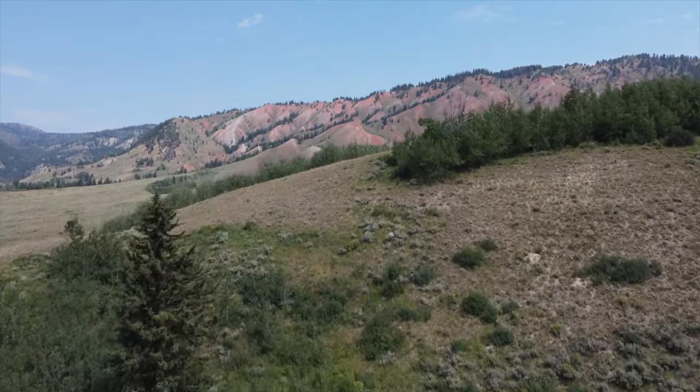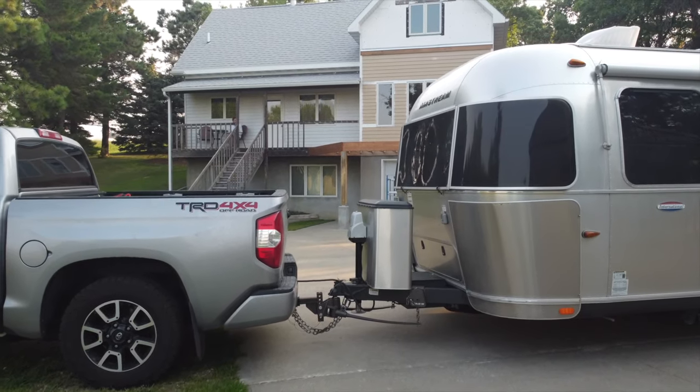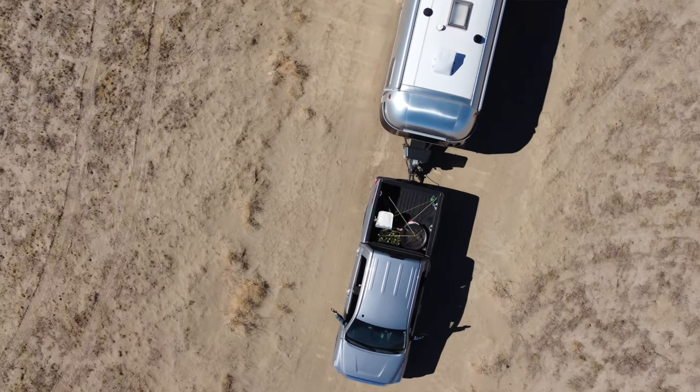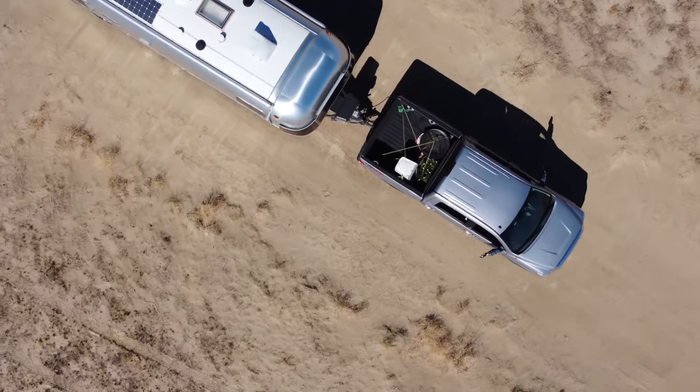And the last thing is, like I said, we always tow with a weight distribution hitch. We have a Blue Ox weight distribution hitch, which we really like. I think Tundra actually highly recommends or maybe even requires you to tow with a weight distribution hitch if your trailer weighs 5,000 pounds or more.